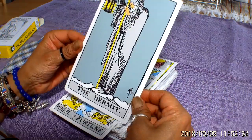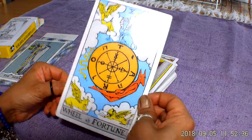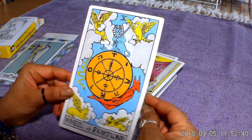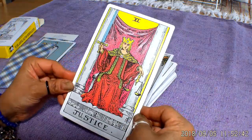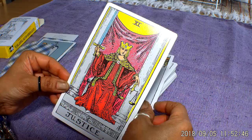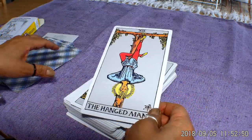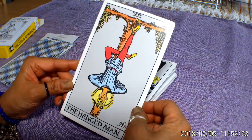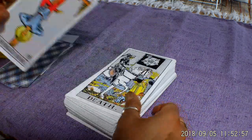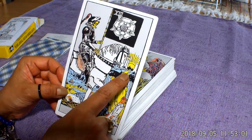This is the Hierophant. So the Wheel of Fortune, the Justice card. I always thought this was a woman, but apparently it's a man. So that's what I saw getting the big deck. You can see the man in it. This is the Hanged Man. There's Death, and it's got some really beautiful imagery in the background.